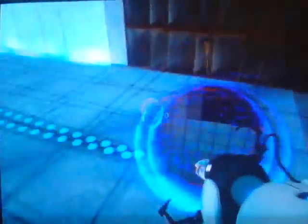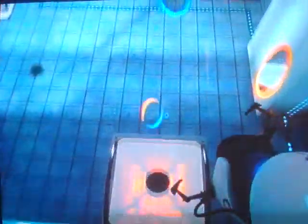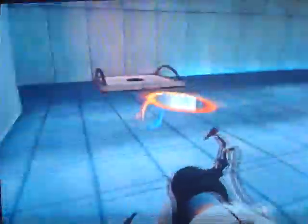Put one right there. Take your lift all the way up here. Right here, wait for it to go down. And use momentum, your best friend. Oh dear. Woohoo. Oh, darn it. It'll take you a couple tries.